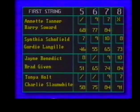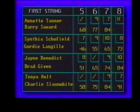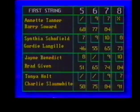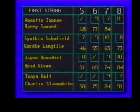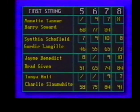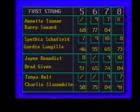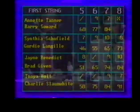Yep. A little bit of the story is TONYA and Charlie put together 3 spares and are now in 2nd spot. We found out a few things about Charlie along the way that we didn't know before. Jane Benedict and Brad Given are sitting in 3rd spot, and in 4th spot, Cynthia and Gordie sitting at 73. That is the situation then. A couple of frames to go to the half. Let's get Annette Tanner up on the lanes.